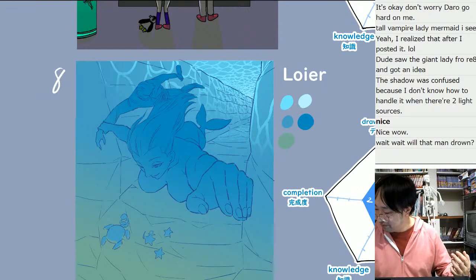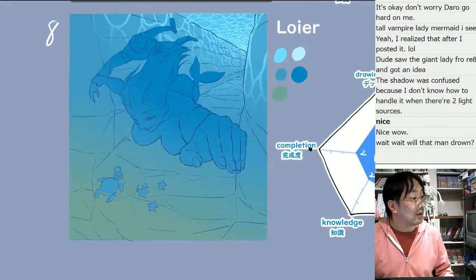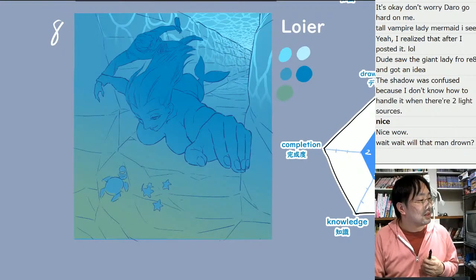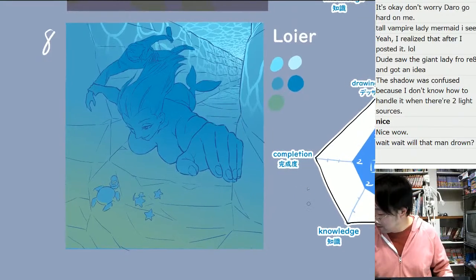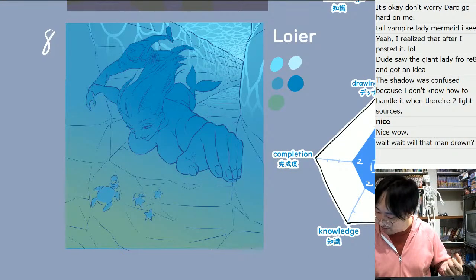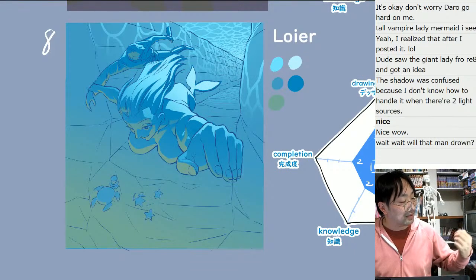Wait, will that man drown? This man would probably drown. Wait, I need to see what the stream looks like. I don't think I had a good understanding of how the stream looked. Okay, there. That is the reflection coming from the yellow light. Now, I'm not really sure what's down there. Well, that's the reflection of the yellow light coming from below. And that's coming from the top.